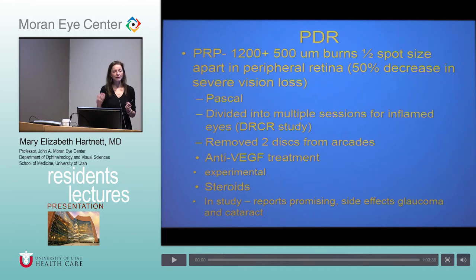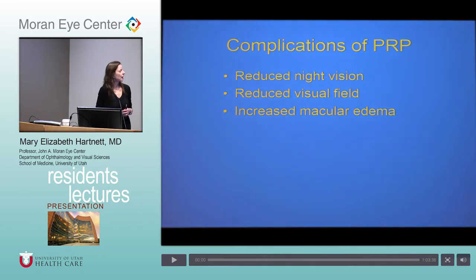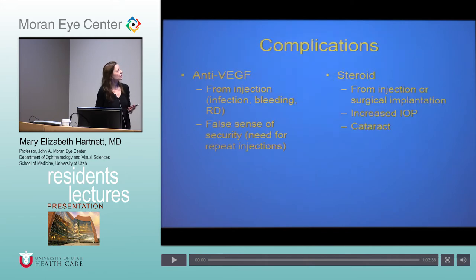The other reason is I think PRP is inflammagenic as well, and so you're adding inflammation. So that's my approach with that. Okay. And we know there are complications, so there are also complications from injections.